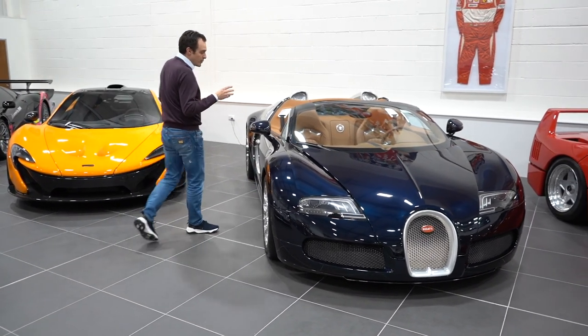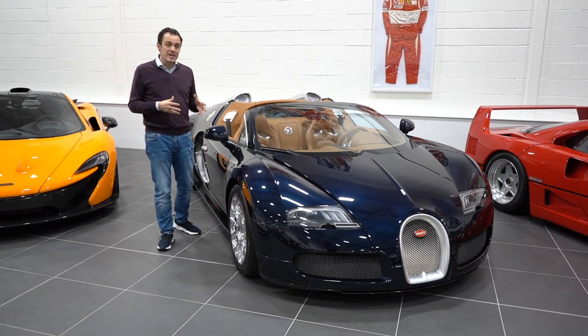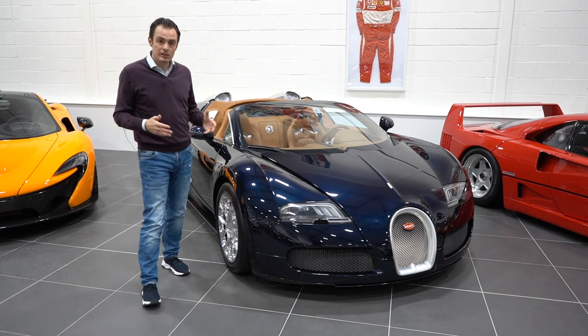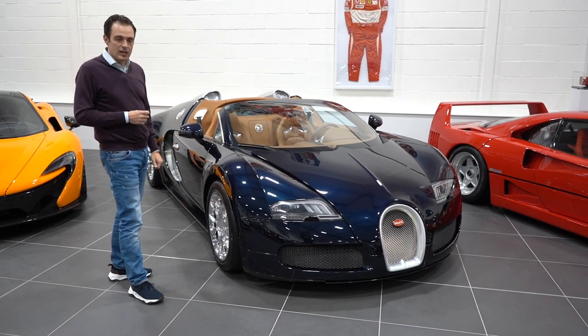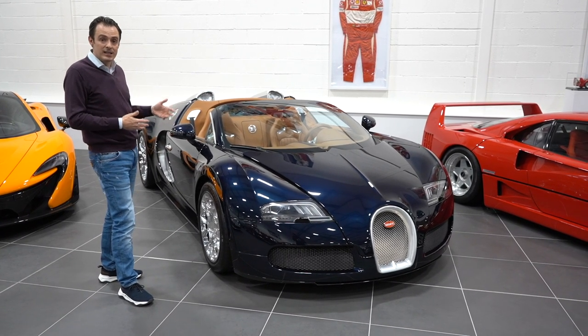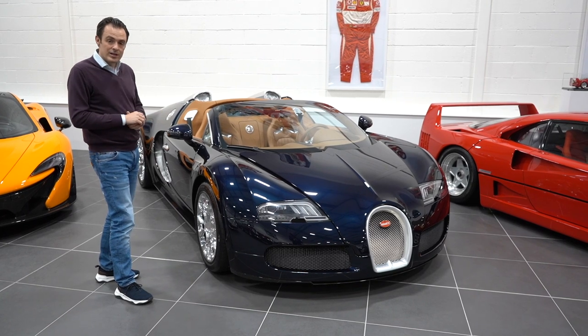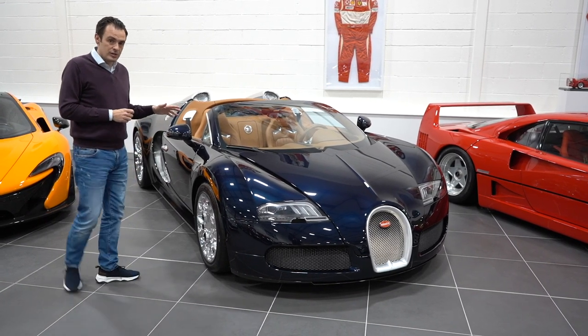It was originally Bugatti's show car. They used it for about 3 years, flew it around the world. Obviously, you can understand why, when you think about its color combination, because Bugatti wanted to present the car in its best light to try and sell the Grand Sports. Only 58 Grand Sports were ever produced.